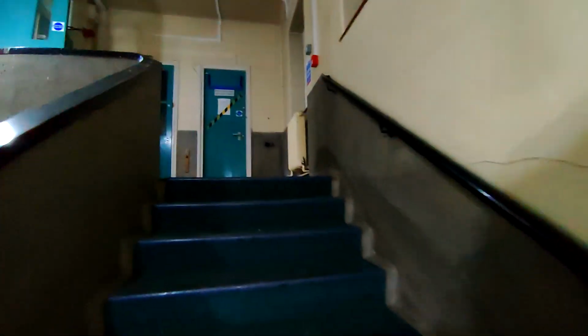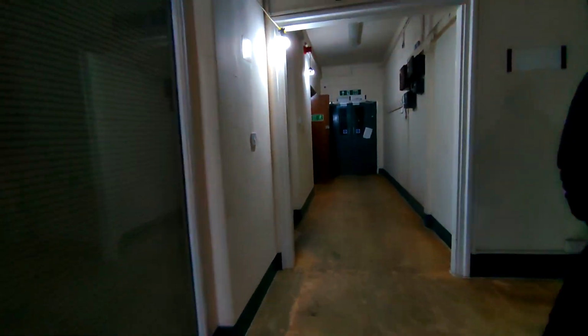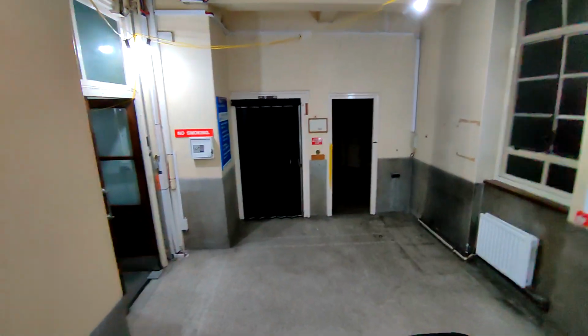Now let's go up the stairs to what I thought would be the motor room. And at the top of the stairs is the wheel room for the bottom drive motor room. Oh, it's bottom drive. It's bottom drive. I wasn't expecting that. So, let's now go down the stairs to the actual motor room.